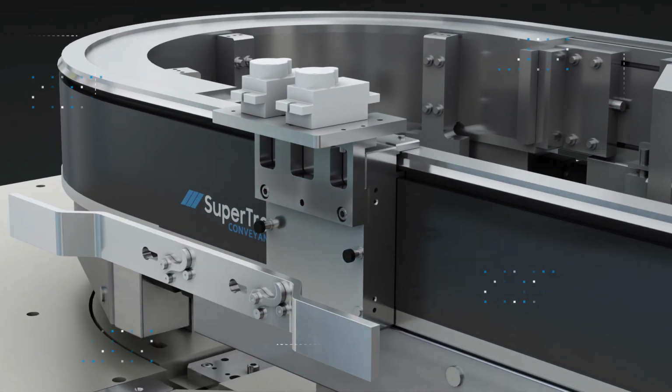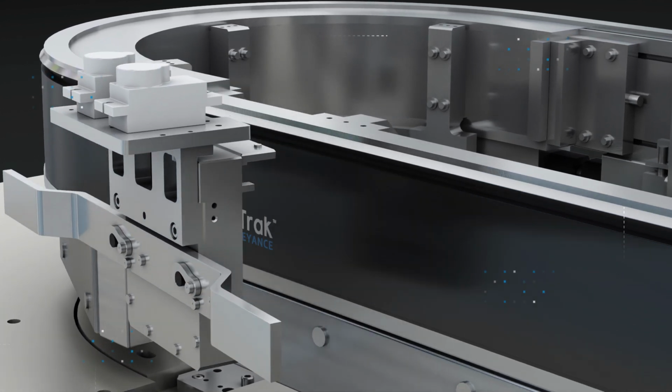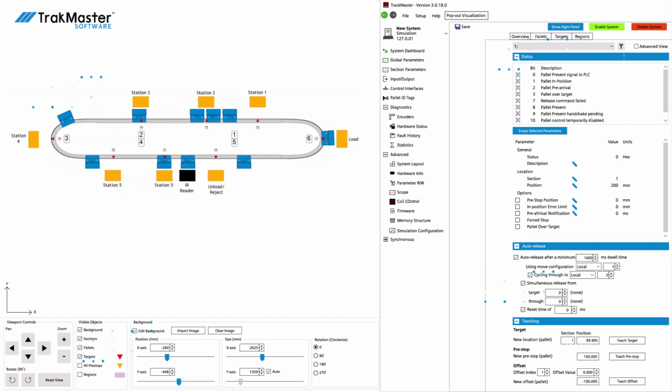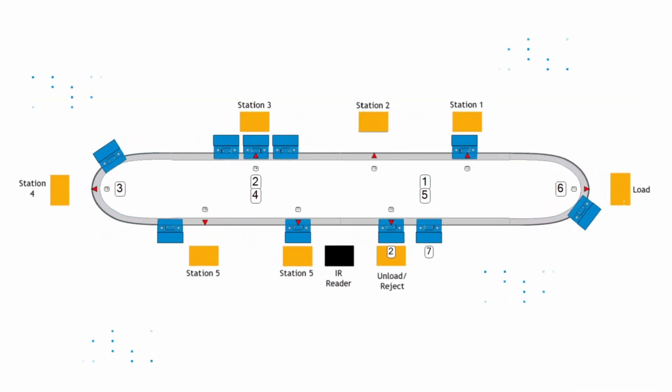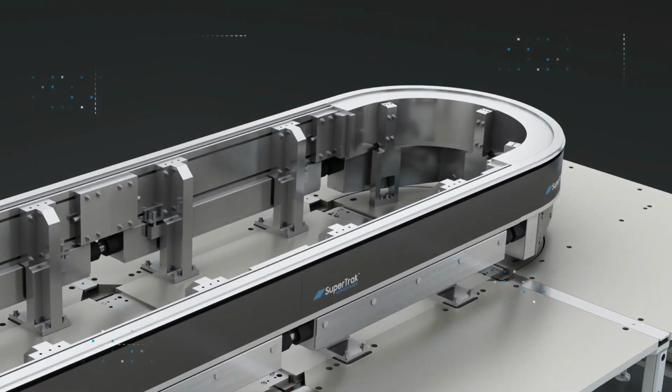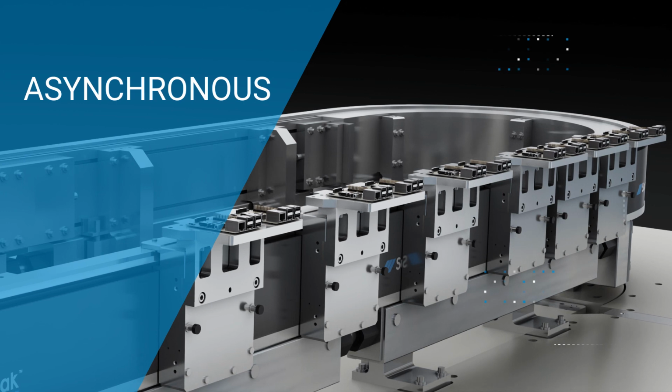Shuttles are easily added or removed from the system and are automatically assigned a destination target and an ID before the PLC takes control. Unlike traditional conveyance, the SuperTrak Conveyance platform allows for asynchronous control of the shuttles.